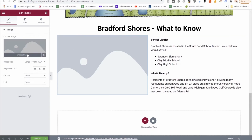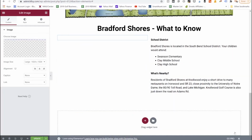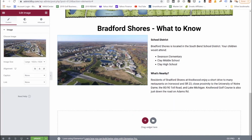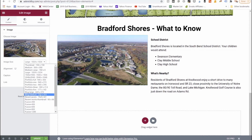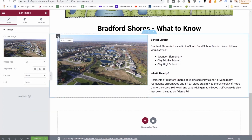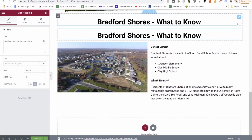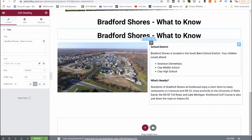We also need to add a picture here, so I'm going to go to choose image. I'm going to go ahead and grab the map of the subdivision, insert media there. And then if we want to play around with the size, we can make sure we have a full size image here. And then we're going to need to play with the column widths if we wanted to make it any bigger. Okay, then we're going to create a new section. So I'm going to go ahead and click duplicate again. And I'm going to go ahead and add a new 1 by 1 down here.